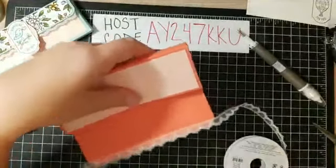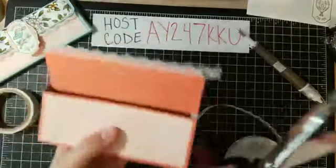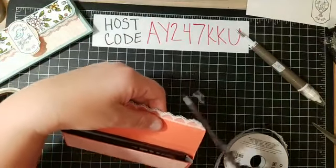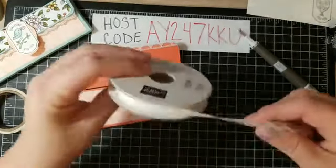And then I'm just going to trim this off. I'm just going to follow that curved line there. Not the scallop line, but the curved line. And I'm just going to trim that off. Just like that.